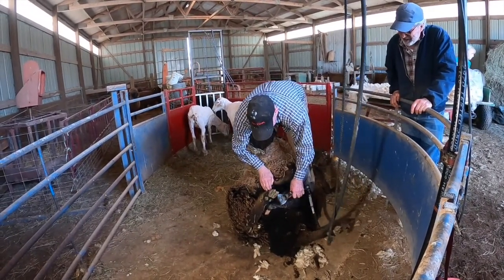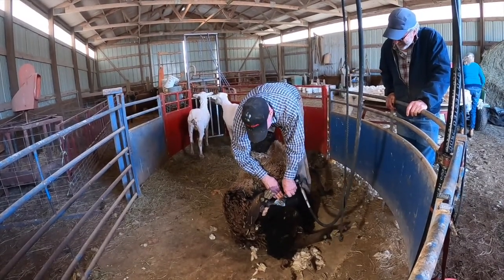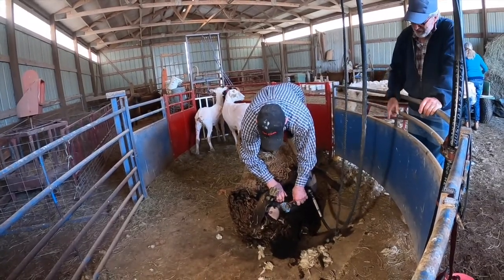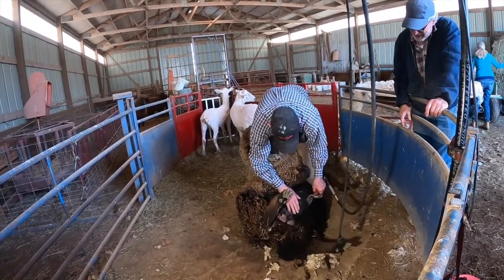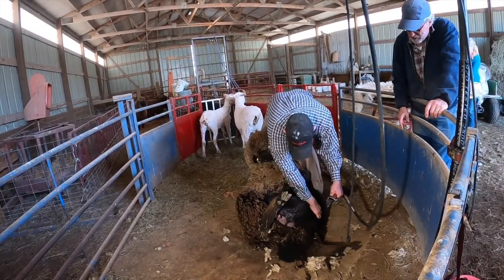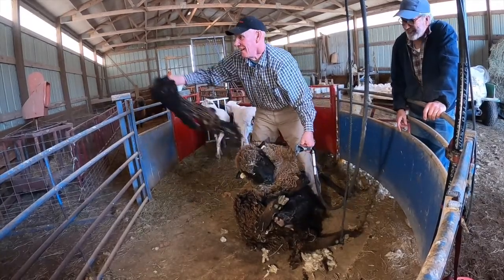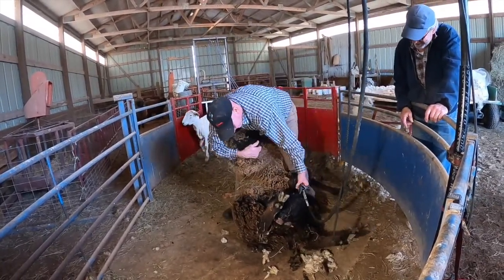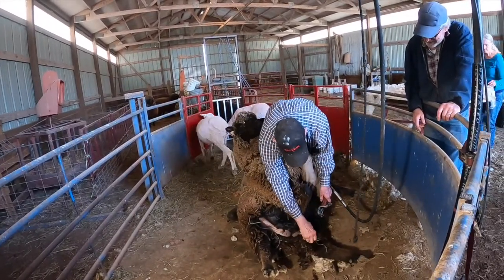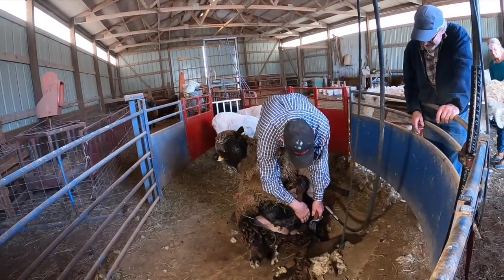Now here's an interesting thing. It sounds like a lawnmower station. Now see, she's got an extra teat. It's non-functional, but it tends to confuse babies. It doesn't take a lot to confuse the sheep shearer.